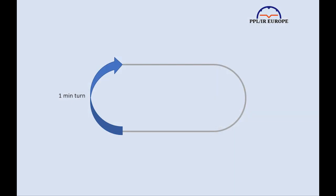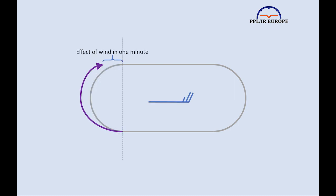Remember how I said that this is all about the wind affecting all four legs equally? Well, we use that to our advantage when calculating timing. In the outbound turn, if flown accurately at rate 1, the time taken to turn 180 degrees must be 1 minute. If the end of that turn ends up displaced from being abeam the holding fix, then that displacement must be, by definition, the effect of wind in 1 minute.